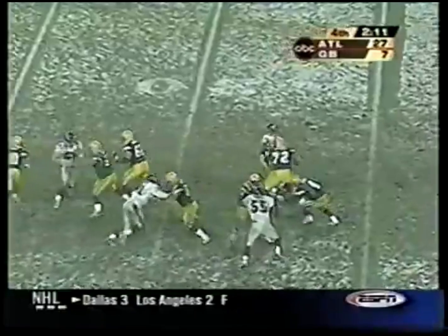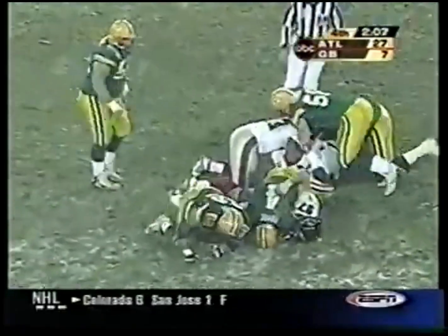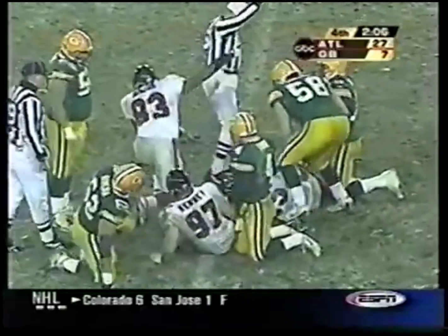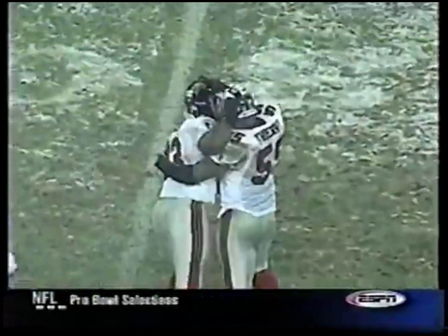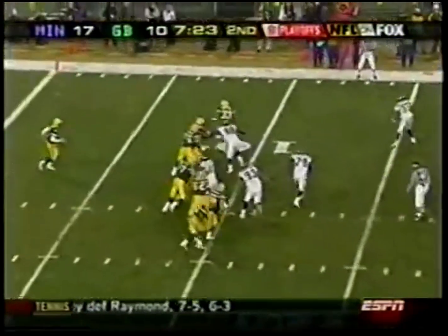What happens here late in the game? Brett Favre slips. He gets hit from the side. Ball's out. Falcons have it. Game, set, match. First time. His 830 touchdown season this year.